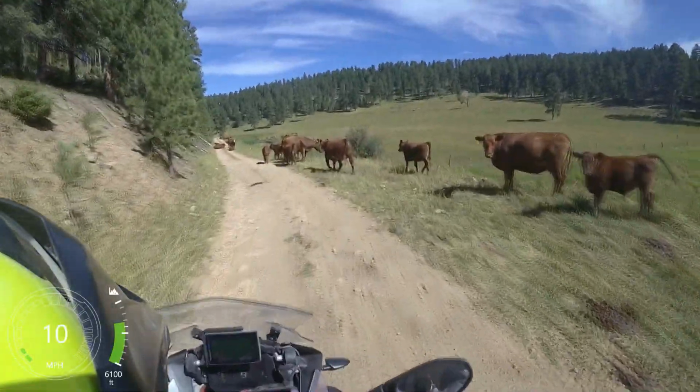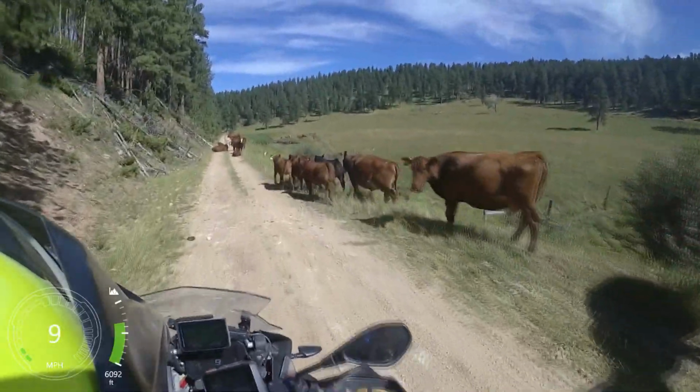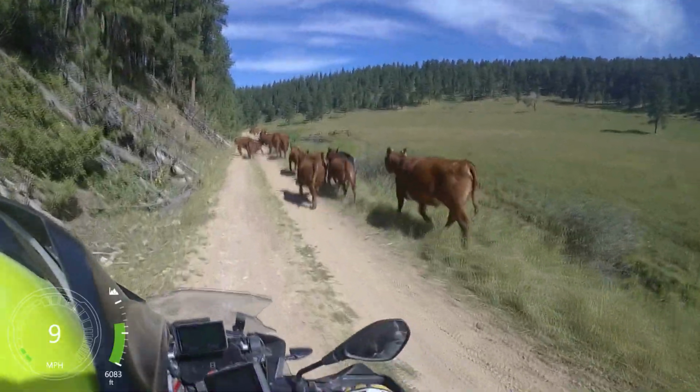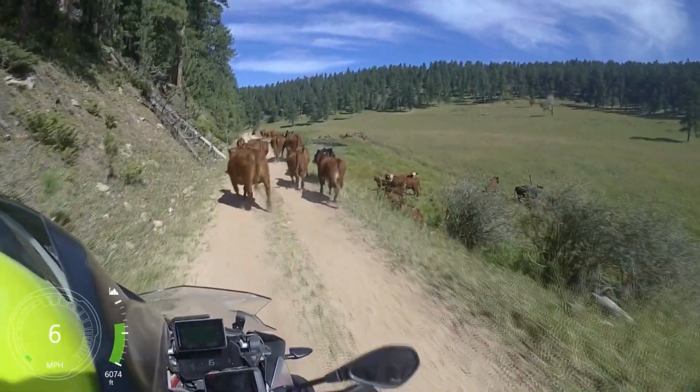So this encounter was really interesting because the cattle really didn't have any place to go. There was a bit of a drop off on the right side, and they didn't want to go down that steep hill. We were cautious not to get too close, unsure whether it was safe or not.